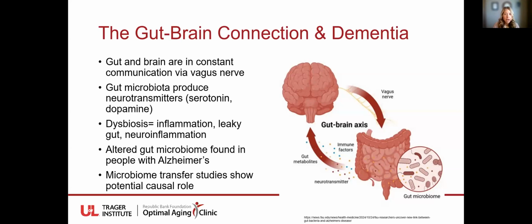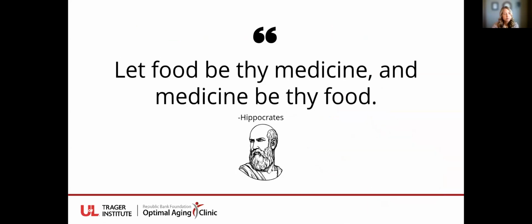So when that gut microbiome becomes imbalanced, it can lead to chronic inflammation, increased gut permeability, leaky gut, and neuroinflammation. So research has shown that Alzheimer's symptoms can be transferred to healthy animals by transplanting that gut microbiota from people with Alzheimer's disease. So this is suggesting a causal role for the gut microbiome in the development of Alzheimer's, which I think is really fascinating.